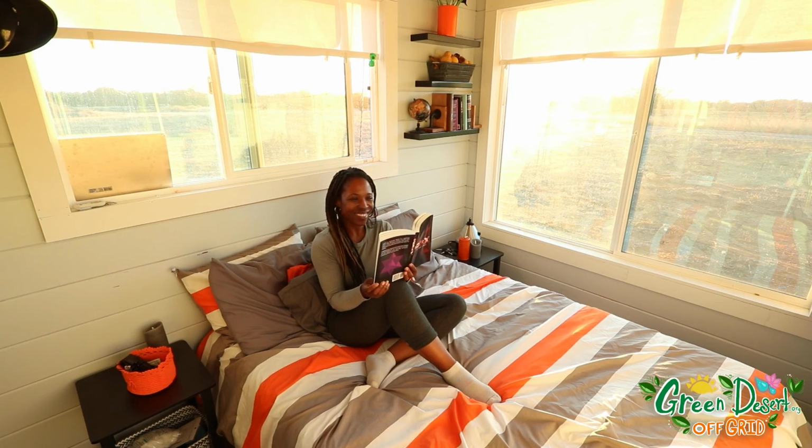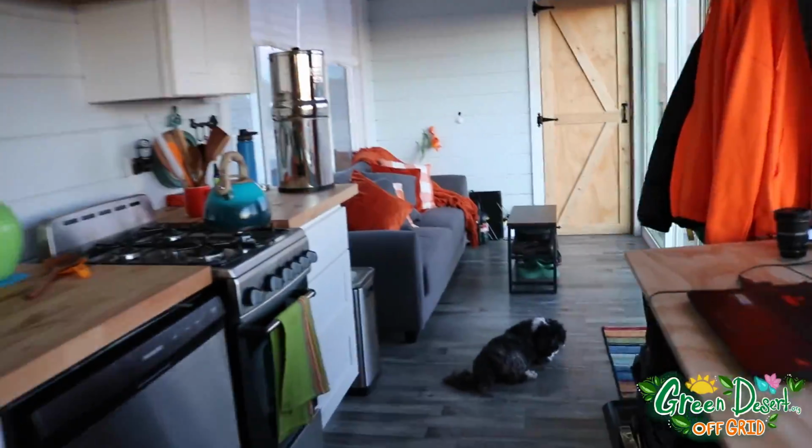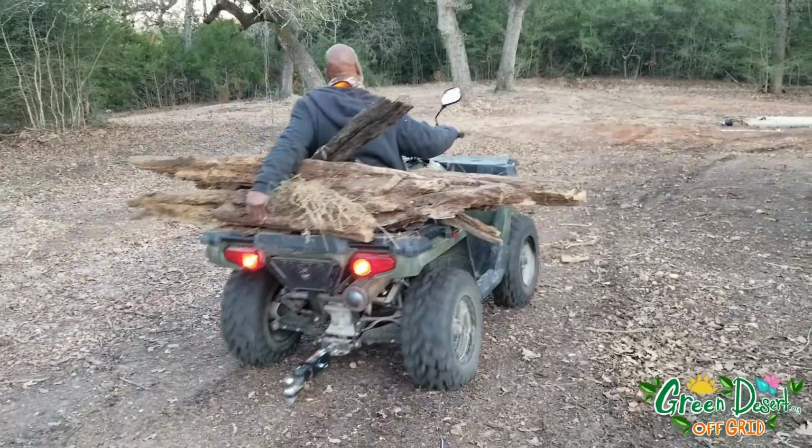A bed, storage, and a Nook? No, we're not done, but I'd say we've earned a little break.